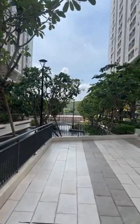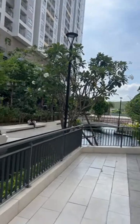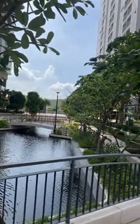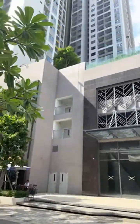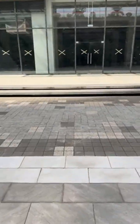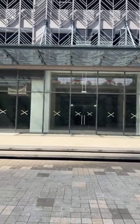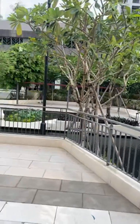So why is it called Saigon Riverside? It's obviously very easy. The answer is easy because straight ahead we have the Saigon River that you can easily see from, I would say, the 10th floor and higher. So you can see there is a coffee shop and an empty one, not rented out yet.